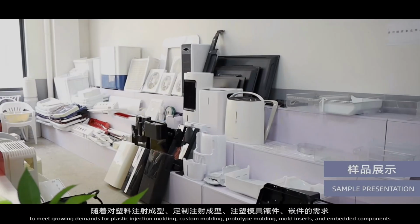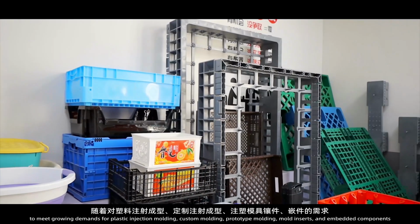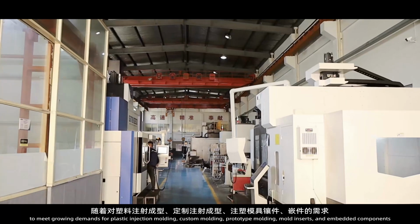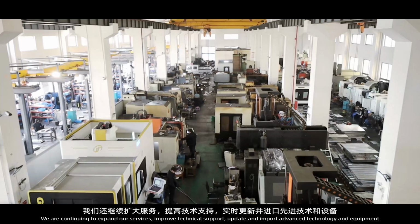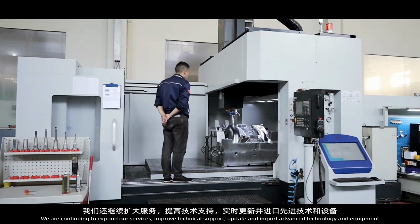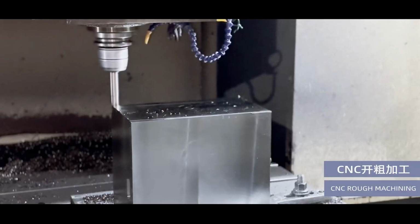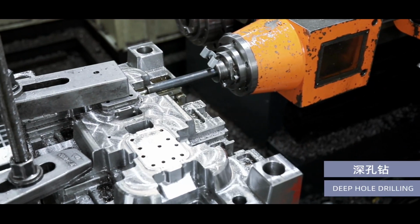To meet growing demands for plastic injection molding, custom molding, prototype molding, mold inserts, and embedded components, we are continuing to expand our services, improve technical support, and update and import advanced technology and equipment. We strive for excellence in every process and at every step.